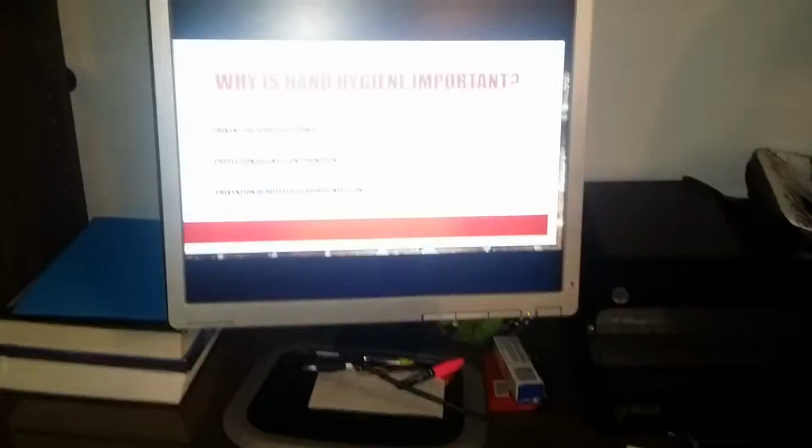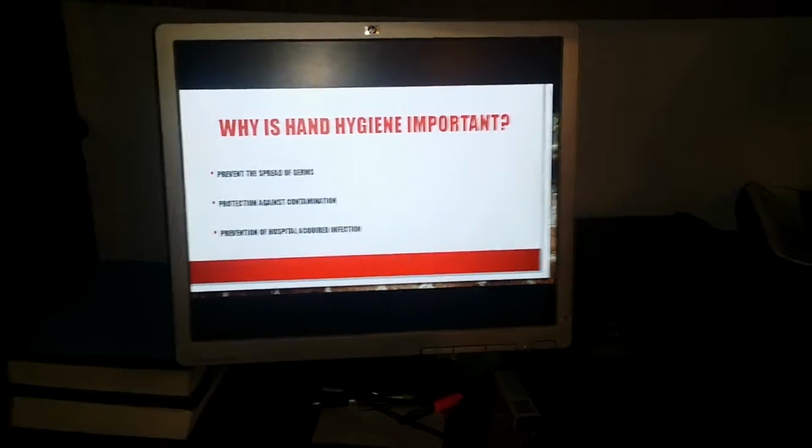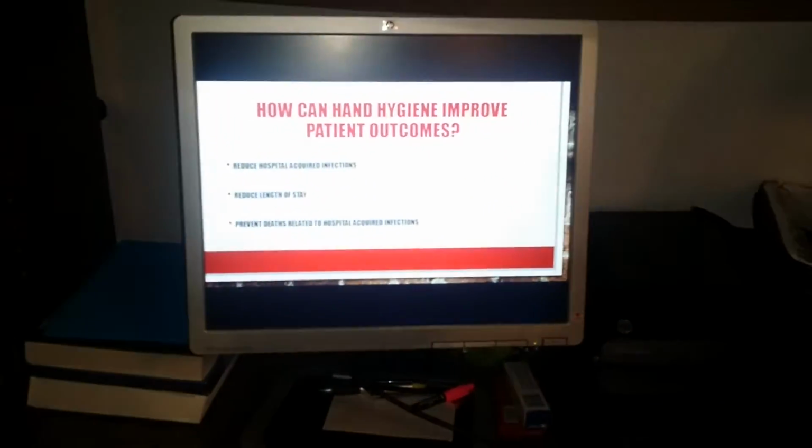So, why is hand hygiene important? For one, it prevents the spread of germs, it prevents contamination, and it also prevents hospital-acquired infections. How can hand hygiene improve patient outcome? It can reduce the hospital-acquired infections and reduce deaths associated with these hospital-acquired infections, as well as reduce the length of stay.